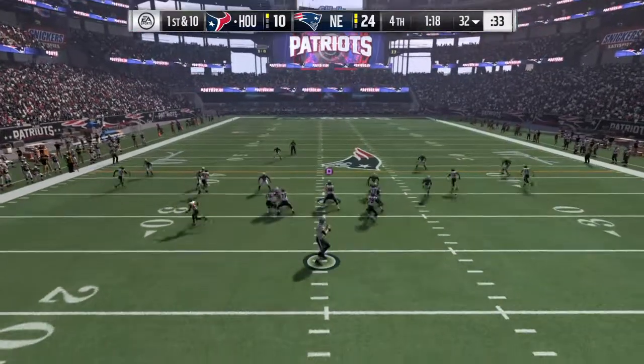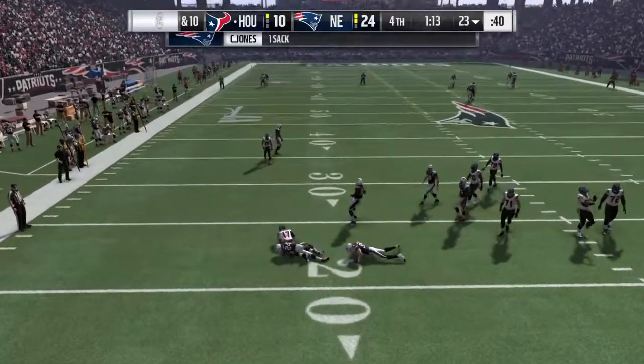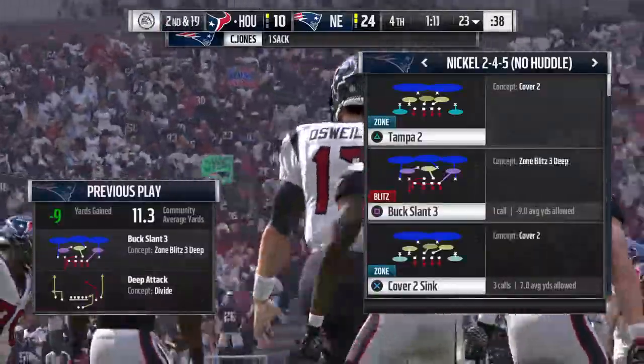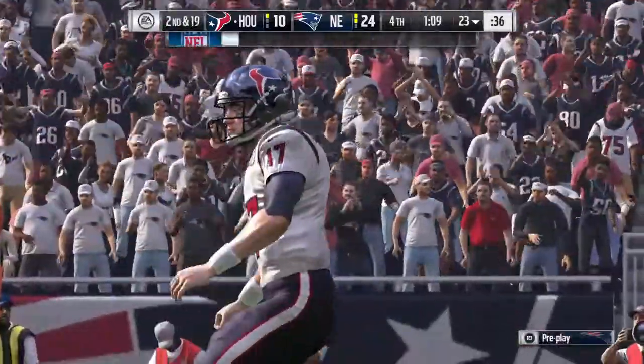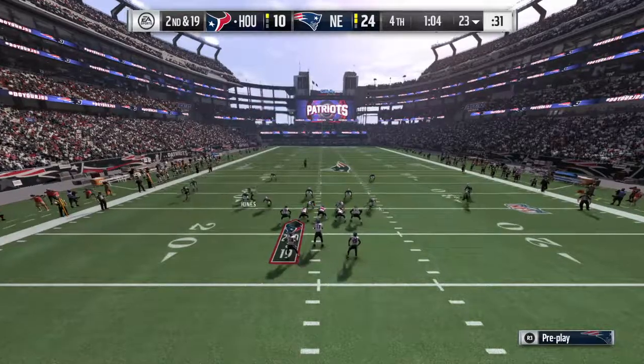And they're going to hurry back to the line now. Here's Osweiler to throw. And no escaping this time as he'll go down. They got him for a sack. They dial up the corner blitz that time, and it delivers to the tune of a 9-yard loss.